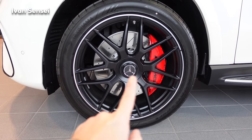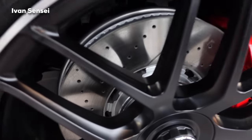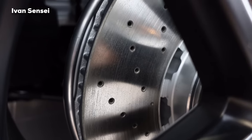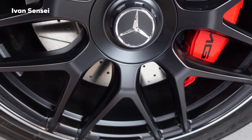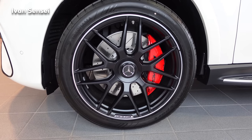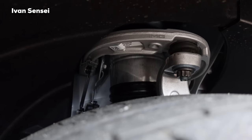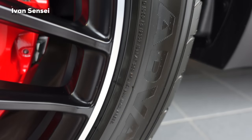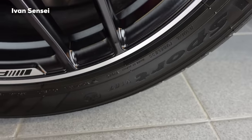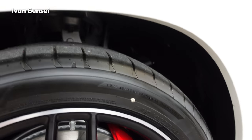And these wheels are cross-spoke forged AMG wheels, and we also have red brake calipers with ventilated brake discs, as you can see here, for better stopping power. We also have a very nice design on this center lock cap. So these are matte black wheels with a chrome-like finish around them. And you can see here the AMG air suspension, which is adjustable. We have Yokohama Advan Sport tires, 285/40 on 22 inch at the front.